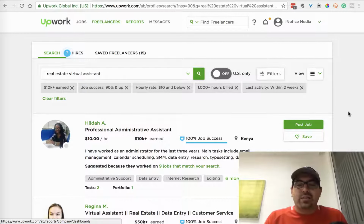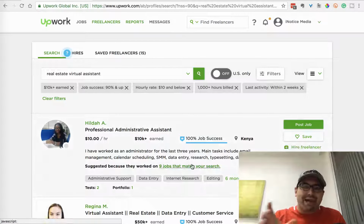All right, so the next thing I want to show you is how you can save a virtual assistant, because as you go through maybe 2, 3, or 5 of them, it really helps if you save a bunch of them and then narrow it down to maybe 1 or 2 or 3. You can easily do that on the right side of the panel: you just hit save, and then you add notes.